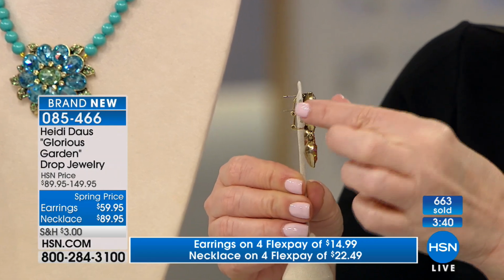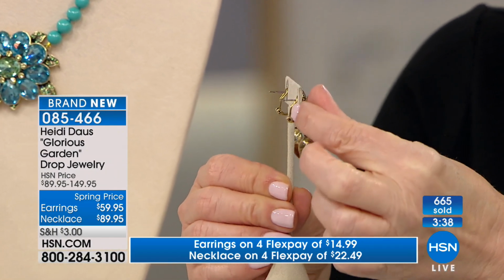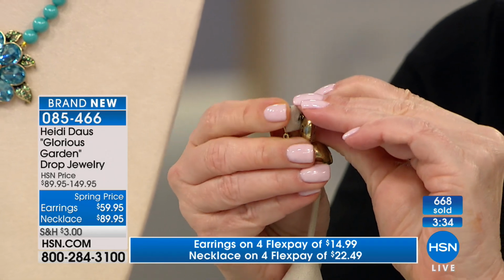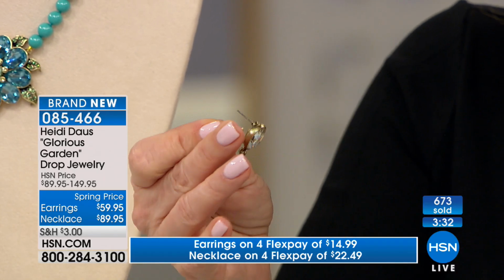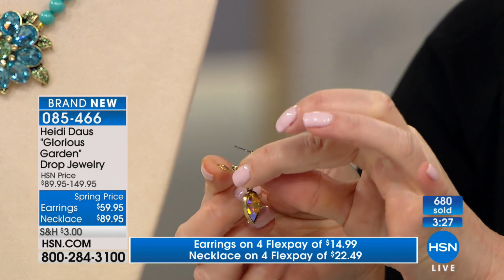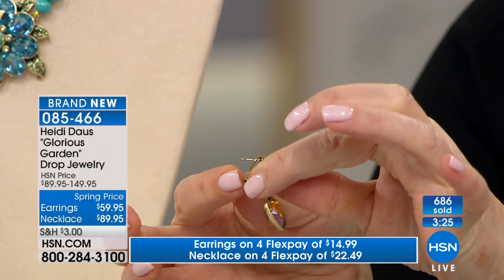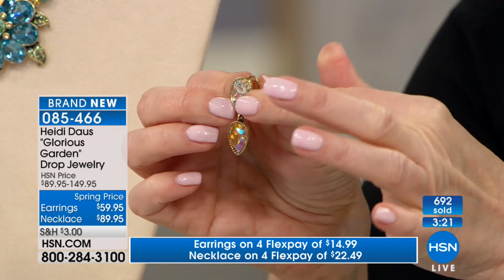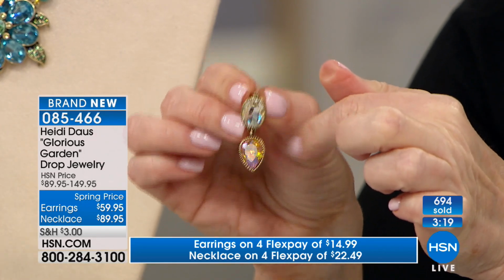If you know hallmarks of quality and craftsmanship in jewelry, not only do you get a post, but you get the Omega back. And what does that mean for you and why do you want that? Let me just show you that. The post obviously goes straight through the ear, but the Omega back, watch this, it clips like that, almost like a clip-on earring, but it will never allow your earring to fall forward.